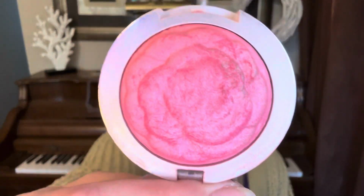For Rose, I have my American Beauty blush in Rose Shimmer. I have used this a ton. For a minute, this was the only blush I was panning, and then I brought another blush back into another project because I didn't want this to be my only blush.